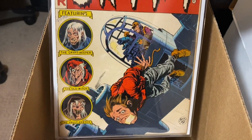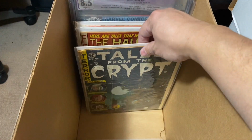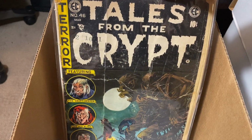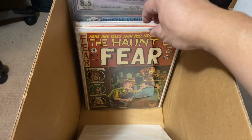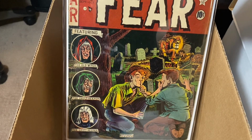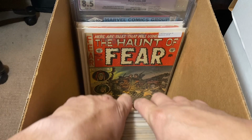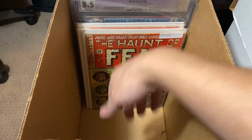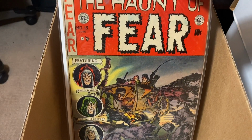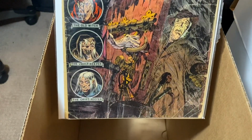They range from 1.0 to 4.0. Like this was a higher grade Tales from the Crypt copy there, 43. And he had this, which is a very rare book to find. This was very low grade, probably a 0.5, but that was nice to see there. Here's some more Golden Age EC, Haunt of Fear. To be able to find these out in the wild in a collection, I knew I'd hit a home run with this one. And it's not every day that you see any of these books in a collection.